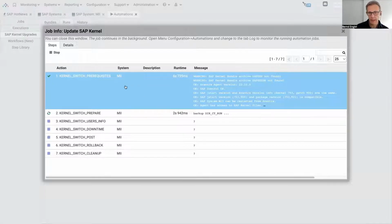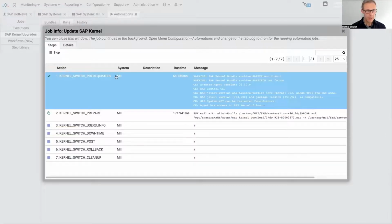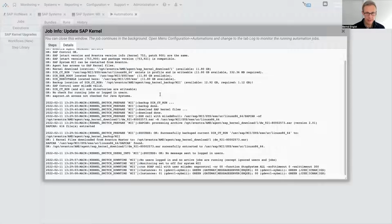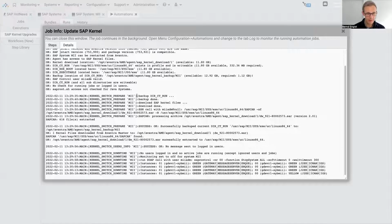What we're doing here is following 100% the SAP procedure, right? We just do it automatically. Download SAP kernel files: it is not downloaded from SAP. This is where the Avantra agent downloads it from the Avantra master. And we're giving you quite a lot of detail on what's actually going on. We know that a really good SAP Basis administrator is notoriously skeptical. Are these guys from Avantra doing the right things? Yes, we're doing the right things, and we're doing it exactly as it has been intended by SAP. So basically, it's the same procedure as if you would do it manually, just with a lot of testing. And you can be very sure that this one is working here.